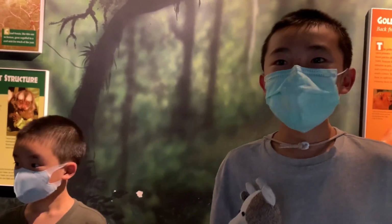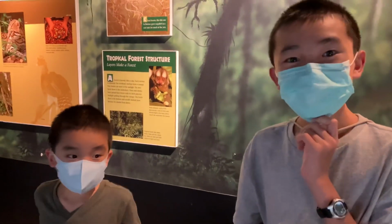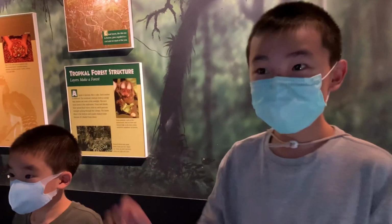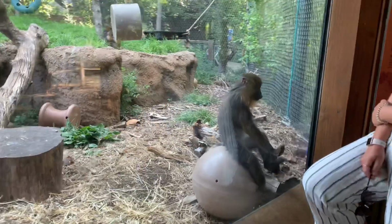And that is the aye-aye in the dark exhibit. We saw the aye-aye walk across the log at first, but then it kind of disappeared into like a tunnel. So unfortunately, we only saw it for a few seconds, but it was really cool, and it was huge. The aye-aye is like the largest nocturnal primate in the world.